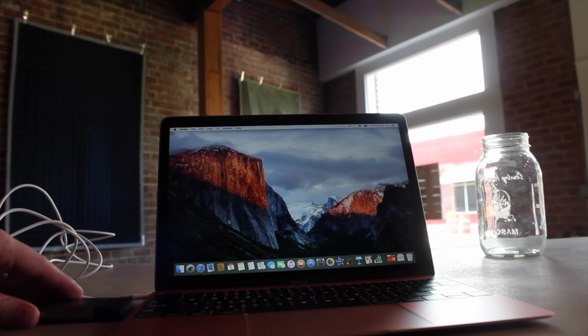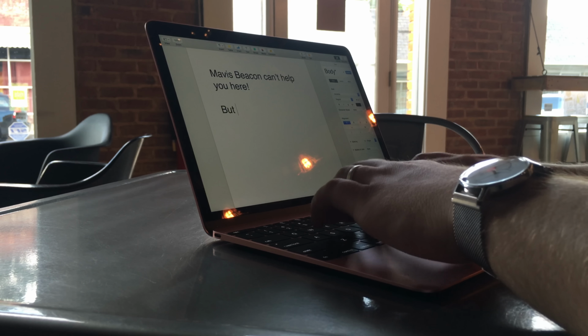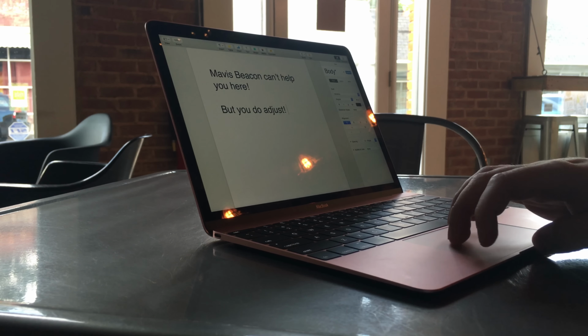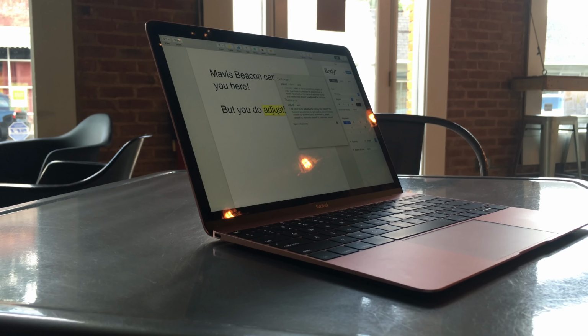The keyboard is still Apple's butterfly keyboard that was introduced last year. It has very large keycaps, but very shallow travel. With extended use, I found myself liking the keys more and more, but in the end, I don't type on it as fast as I do on a standard keyboard.